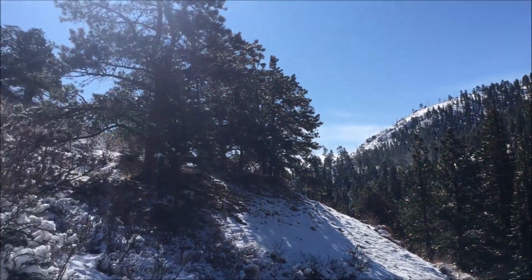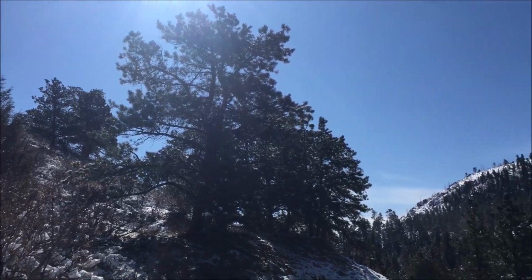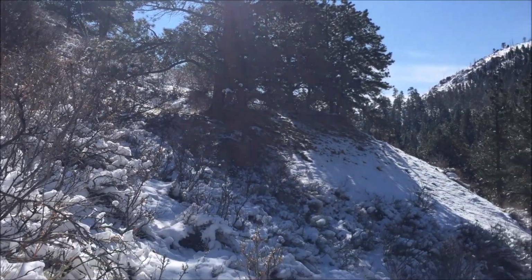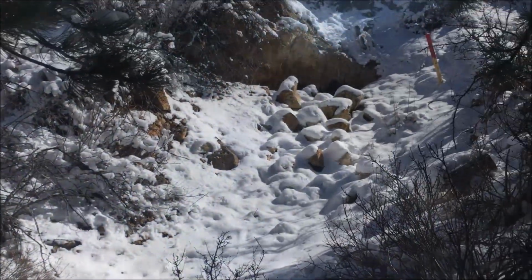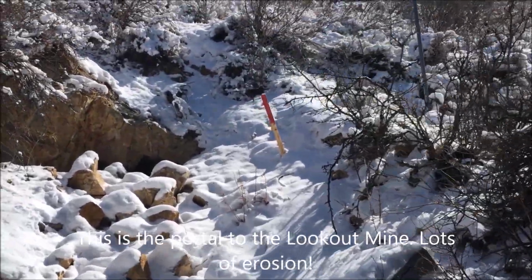I'm pretty confident that it is. Looks like there might be a tunnel up in there. It's probably gated off or wired off. We'll see. Let's go look. Here we are standing on the tailings pile, and there's the portal to the mine.